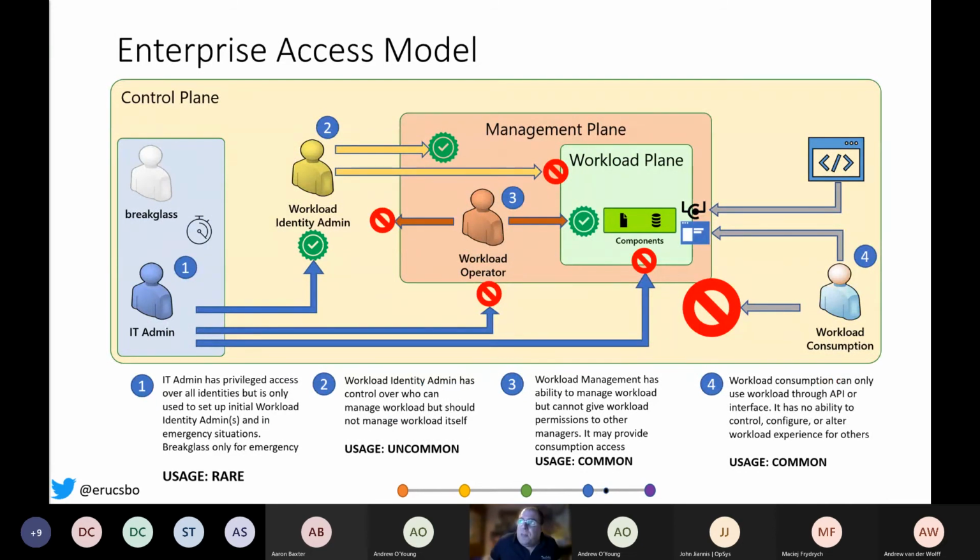This is another way of looking at the enterprise access model. We have our IT admin and break glass accounts. These are rarely used. These are the super accounts that are used to set up things, set up policies, set up your environment, do everything else. They shouldn't be used on a day-to-day basis. The IT admin, though, does get the ability to create and manage the workload identity admins. These are the ones that are operating in the control plane. The workload identity admins are the ones that allocate workload operators into the groups that have access to manage and look after the workloads. So you can see that what we've got is a multi-step process here.